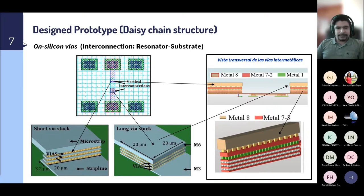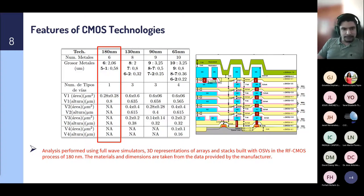We decided on this geometry based on the results of previous work, where we performed full-wave simulation in which we constructed a 3D representation of this vertical interconnection in the communication channel, using the dimensions and the material information given by the manufacturer. We simulated the traveling of the electromagnetic wave using the 3D simulator. And we performed this simulation for several technological nodes. I marked here the 118 nanometers node because it's the one that we selected for the design and manufacturing of the prototype.